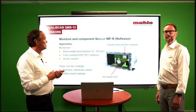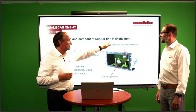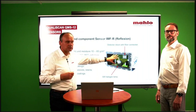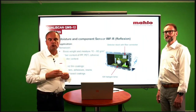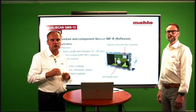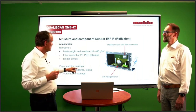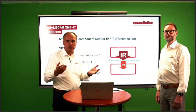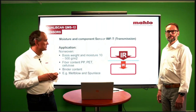The infrared system can be in two different versions. One is working with a reflecting signal, so the detector and the light source are in the same sensor head. This is very good to measure surface, to measure coating on the surface. For this application, the infrared reflection is a good choice. Or if you want to penetrate through the web for a residual moisture, for instance, then we have the same system in transmission measuring mode.